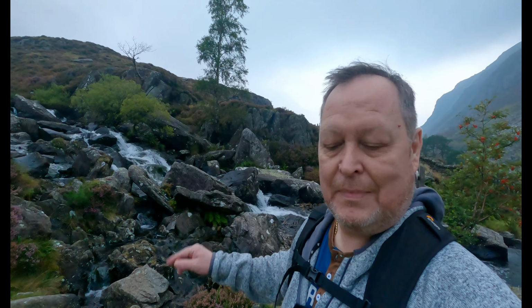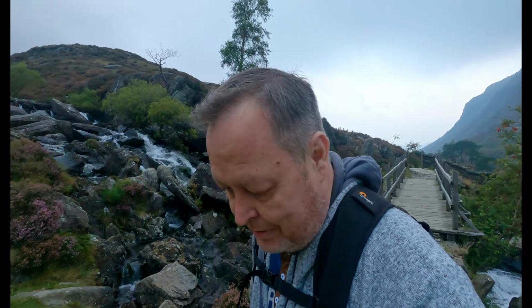Here we are. We've got some photos of. Yeah, so let's have a walk up to the top. It's a bit misty at the moment, but I think that's going to burn off. It's only like 7 o'clock in the morning and the sun's only just come up. So we'll see how we go.